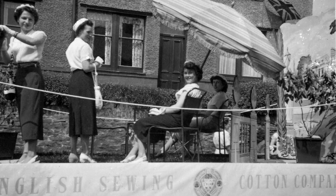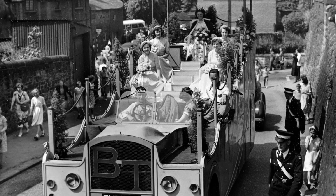In the same procession around the town were these ladies from the English Sewing Cotton Company, passing number 112 Nottingham Road. And a familiar sight in the 1950s was this lorry, designed to be a mobile throne for the Carnival Queen and her attendants, although it must have been quite old as it started with a crank handle. It's seen here passing along Lander Lane from Shortlands.